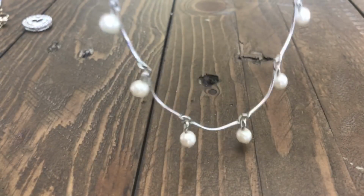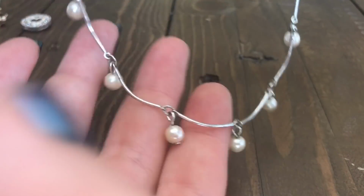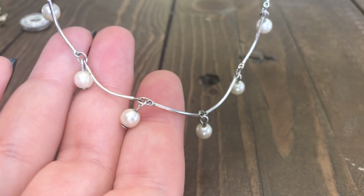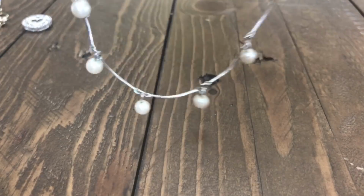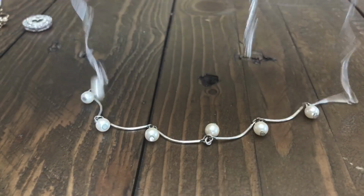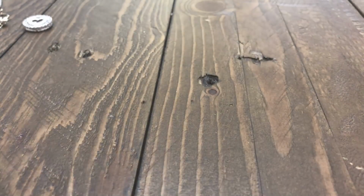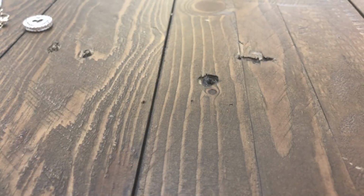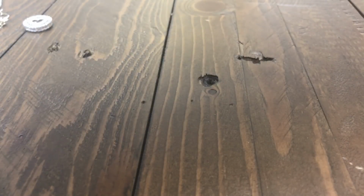So this is a necklace with the pearls and lobster clasp. Let's see, what else do we have here? Just trying to see if there's anything interesting.